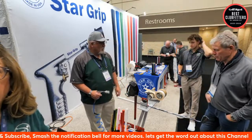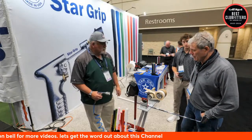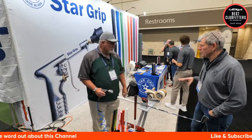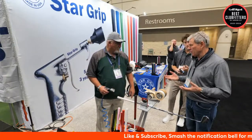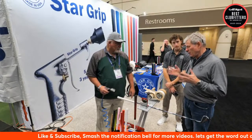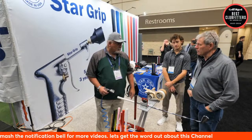Yeah, we developed that, we had a lot of testing done. And it turns out this pattern here is so good in wet conditions. Okay. It's not too aggressive. It is pretty aggressive, but not too aggressive. It kills your hands, but still there's some softness to it. But it works very well in wet.